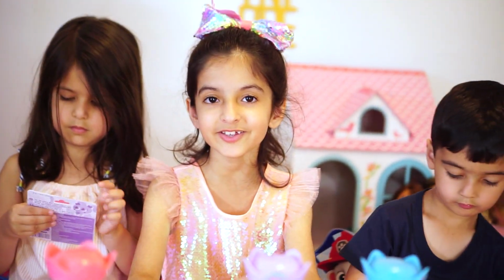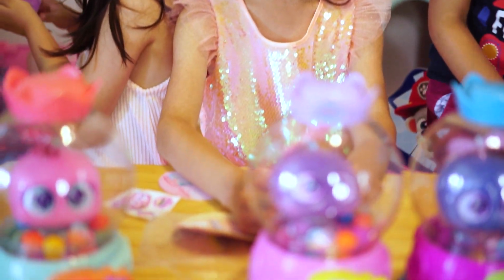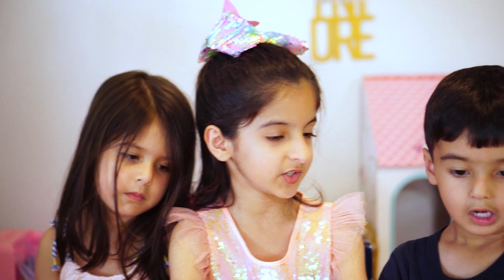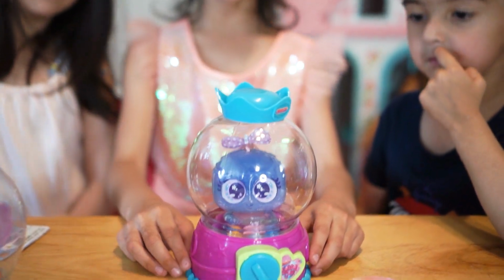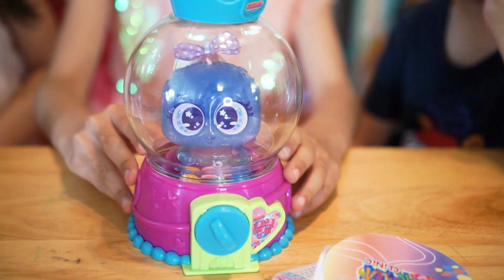Wow! Thank you so much, Dice Store USA, for sending us these bubblegum Nerlies neonate babies. Alex, which neonate baby do you want to adopt? I want this one. This one looks so cute. Here's your Nerlie in a bubblegum machine. I think that's why they're called bubblegum.